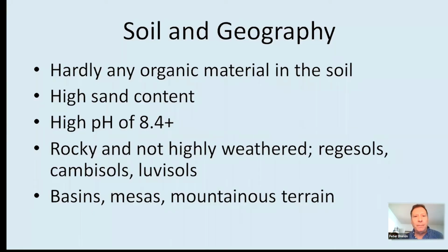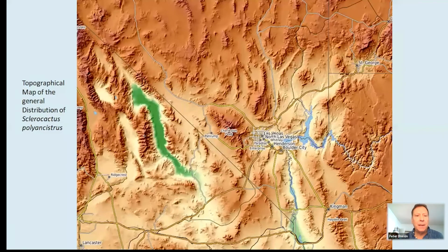So we're looking at hardly any organic material in the soil, high sand, a high pH, rocky, not very highly weathered, basins, mesas, and mountainous terrain. So it's really heterogeneous. Here's a nice topographic map showing Death Valley and the Panamints, and it's up here where these larger populations of polyancistrus are found. And then oddly, the individuals found way down here in the basin.